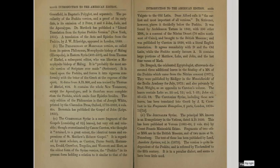And then you have the Curetonian Syriac, which is a mere fragment of the Gospels, consisting of 82.5 leaves, but very old and valuable, though overestimated by Canon Cureton, who thought it retained to a great extent the identical terms and expressions of St. Matthew's Hebrew Gospel. It is regarded by most scholars as Cureton, Payne Smith, Hermanson, Ewald, Crowfoot, Tregelles, and Westcott and Hort as the oldest form of the Syriac version, the Peshitta in its present form holding a relation to it similar to that of the Vulgate to the Old Latin.